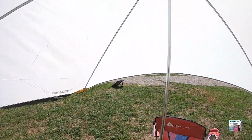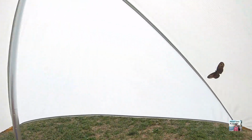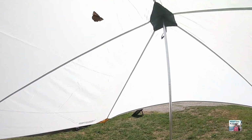Ooh, butterfly. This is butterfly. Kind of like some of the sun. The canopy? Laura, you want a grilled cheese? No thanks. I don't know what I want.